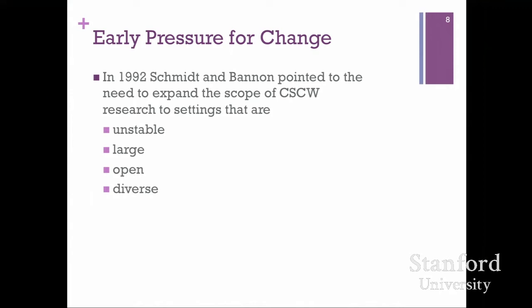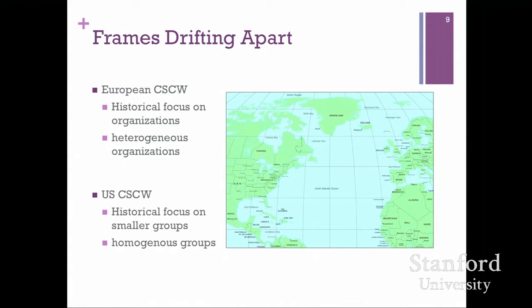And Schmidt and Bannon said we need to push for looking at research in settings that are unstable, large, open, and diverse. All right, so already this sort of conceptual frame about the scope of CSCW was happening as early as 92. In CSCW, and again, these are gross generalizations, European CSCW had a historical focus that included studies of organizations and looking at more heterogeneous organizations. On the other hand, again a generalization, US CSCW has this historical focus on smaller groups, groupware, and more homogeneous groups. And so because of the size of the US CSCW community versus the European community, some of the gravitas towards theoretical development also tended towards these smaller groups.